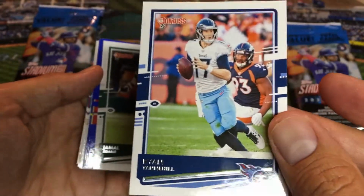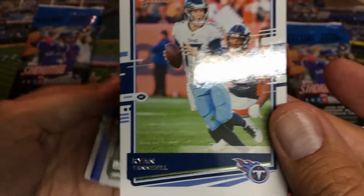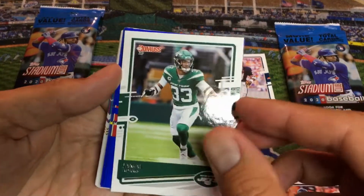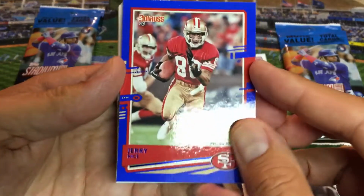Tannehill, if you all didn't know this, he played a receiver in college, kind of like Julian Edelman did. Well, I guess that's wrong. Julian Edelman was quarterback in college, and now he's a receiver. Tannehill was a receiver at Texas A&M there for a few years before switching to quarterback. Jamal Adams forced his way out of the Meadowlands with the Jets and is now with Seattle.